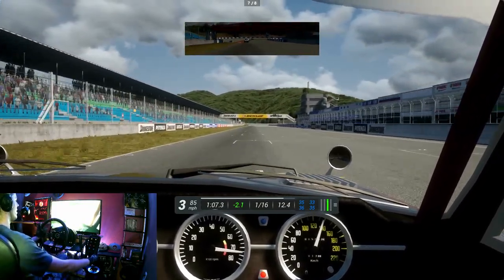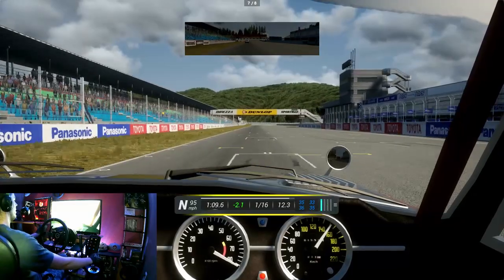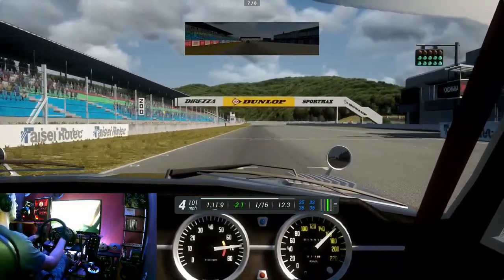I'm really surprised these tires have as much grip as they do right now, because from what I'm seeing anyways, the tires are still pretty cold.